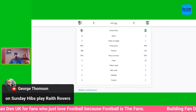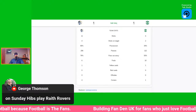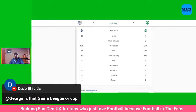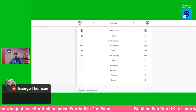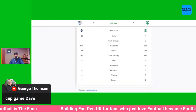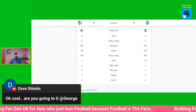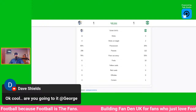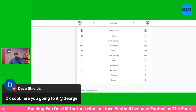Appreciate it. George Thompson saying, on Sunday, Hibs play Raith Rovers. Yeah, is that in the cup, mate? That's in the cup, innit? The Scottish League Cup. I think so, yeah. Dave Shield saying, George, is that game league or cup? I think it's cup, Dave. Thanks for that, George. George also saying cup game, Dave. Thank you, George. Yep, the Scottish League Cup being played this weekend. So hopefully we'll be able to catch a little bit of that at some point. But we'll see. I have actually looked, but I haven't planned what I'm doing this weekend. Dave Shield saying, okay, cool. And are you going to it, George?